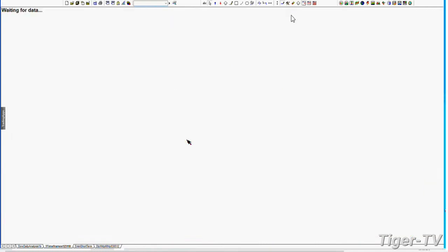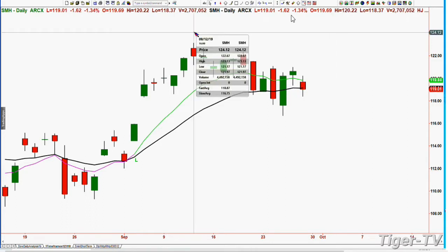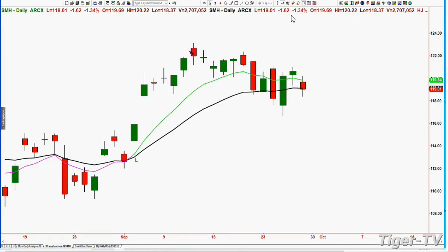The SMH is the semiconductor ETF, the Market Vectors ETF, and it hasn't closed negative and has held. This is the 12th session since the all-time high. It just missed the all-time high of 123.13, and 123.35 or so was the previous all-time high. So you've got a lot of double tops in place. A lot of the technicals are saying we need time. We don't necessarily need price, but we definitely need time to reorganize, to be able to get some leadership. We don't really have leadership right now.